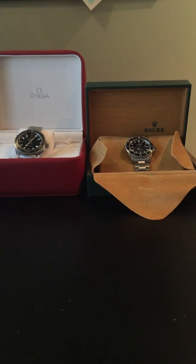You can see these things are both in mint condition, both relatively similar in pricing. Maybe the Rolex is a tad more these days. I want to give a little comparison. Now the Omega is a 42 millimeter, whereas the Rolex is the older 40 millimeter size, more preferable as well. And it's the non-date version on the Rolex.